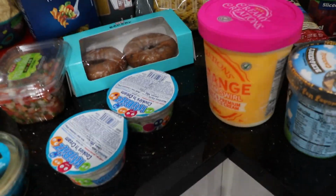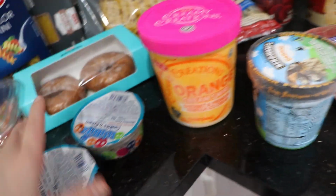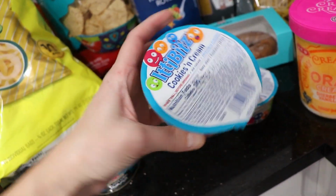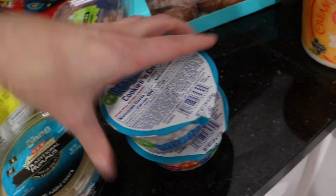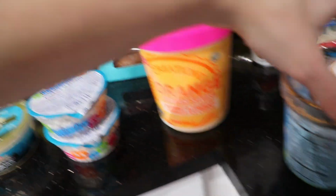So yeah. And I almost forgot because I had these in the freezer. We got some ice cream. So Alan picked these out. It's called Itty Bits and they're cookies and cream. He got 2 of those. He got a thing of the orange cream swirl.